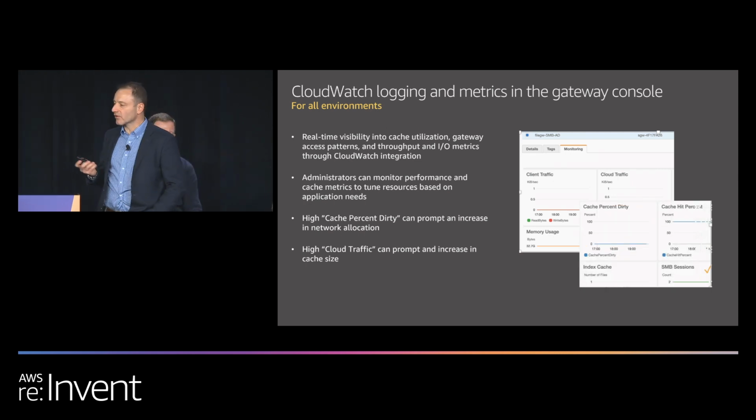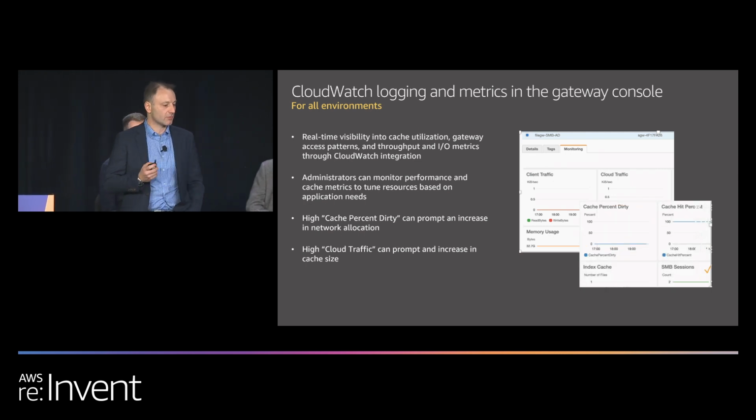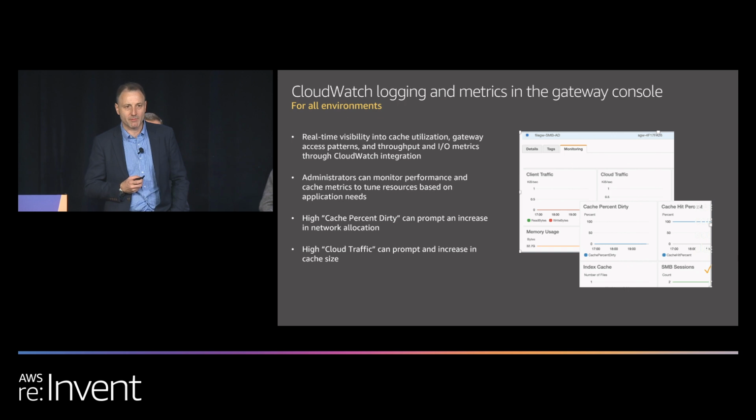Now, in order to provide you insight as to what's going on, we've added a whole series of CloudWatch metrics. Again, CloudWatch being our maintenance and monitoring tool. So we've added a series of metrics that, for anybody that uses EC2, may be very familiar, metrics around the gateway's usage of its underlying virtual hardware, as well as some of these HA capabilities, and the existing metrics that we had around cache utilization and data transfer.